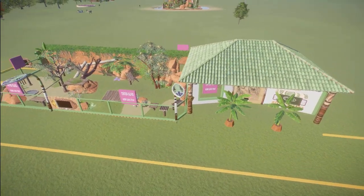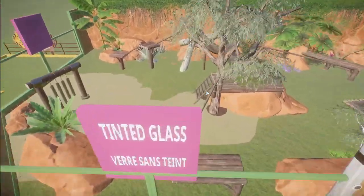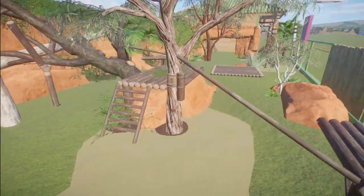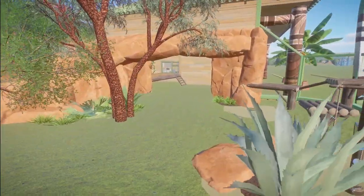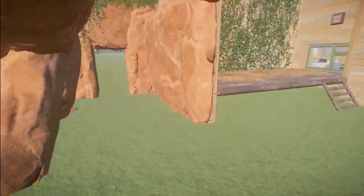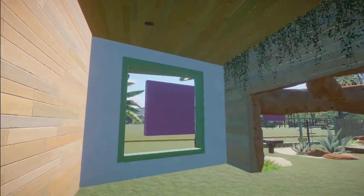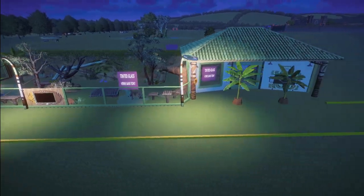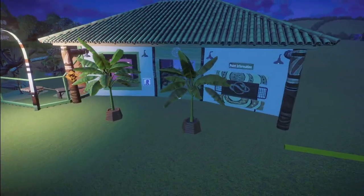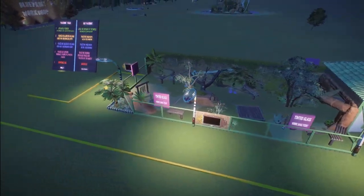And then we have a small habitat for koalas, and you can bring that into your zoo for right around 21,000. Thank you so much, MrGuitou, for sharing these two very nice pieces with us.